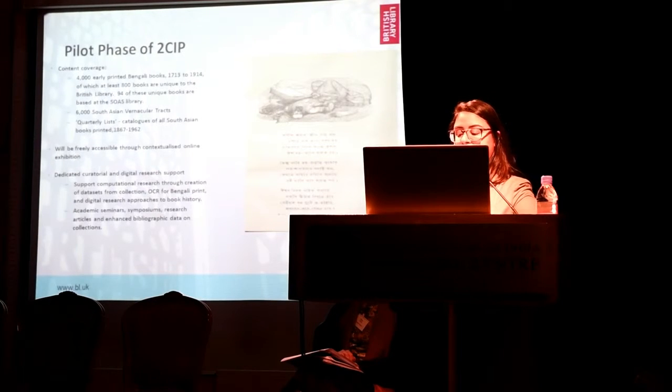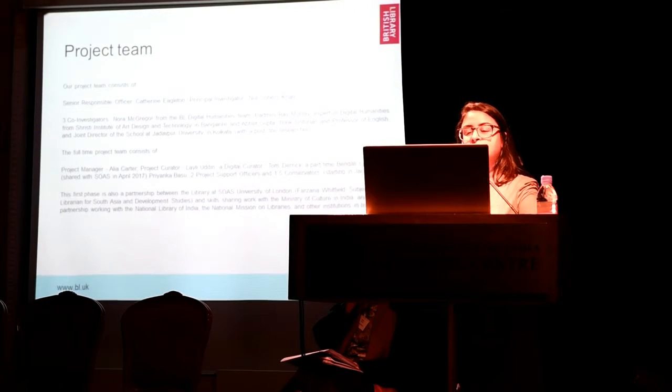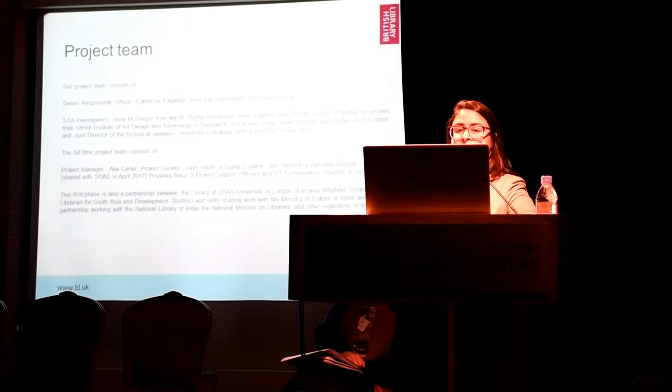Adapted for the young by Mary and Charles Lamb. So our project team consists of a senior responsible officer in the British Library, who's Catherine Eagleton, and she is the head of African and Asian collections. And then we have a principal investigator, Nur Sobers Khan, who's the head of the South Asian Indian collections. And then there are 3 co-investigators who spend 10% of their time on the project.